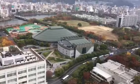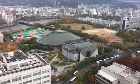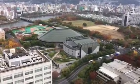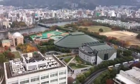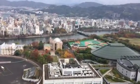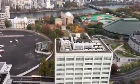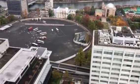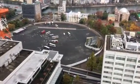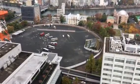The green building is called the Hiroshima Prefectural Sports Center. And that silver dome building is the Hiroshima Science and Cultural Museum for Children. Directly below us, we see the former baseball stadium for the Hiroshima Carp. They've since demolished it and moved it over to the east side of Hiroshima.